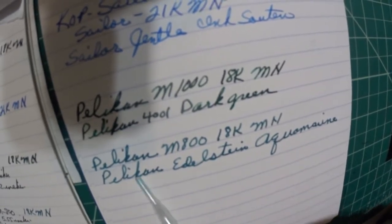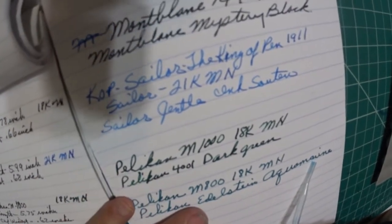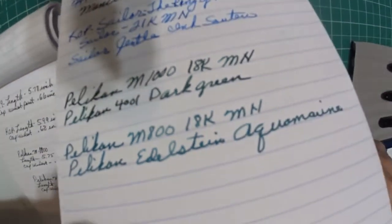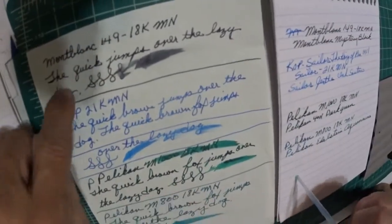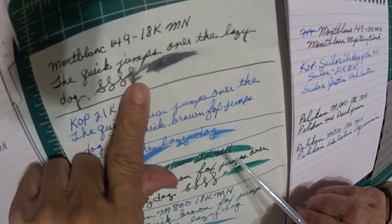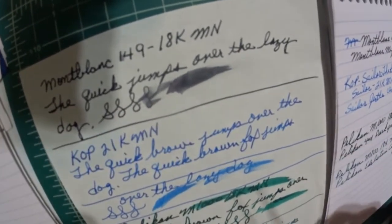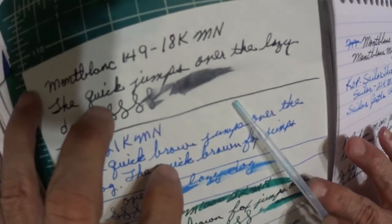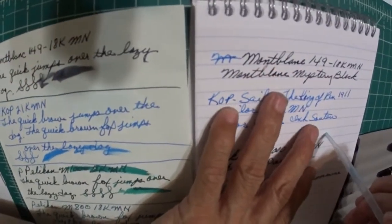Aquamarina. And this is on the, make sure I'm right before I say anything, is the Clairefontaine paper. Okay, on the Tomo River paper, you have the Mont Blanc, and you'll see how the ink and nib looks on Tomo River paper versus the Clairefontaine paper.